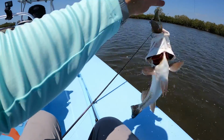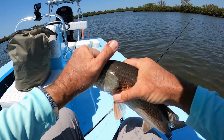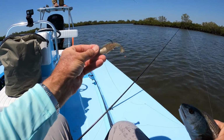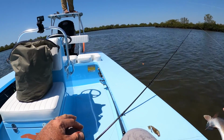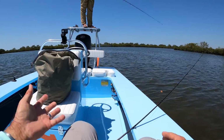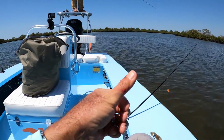This is just basically a reaction bait that I'm using. It's actually a bait you guys aren't supposed to see. Don't get a good look at it, really. I can't believe that fish hit a bait that big, but he did. I'm getting redfish thumb today, taking so many off.